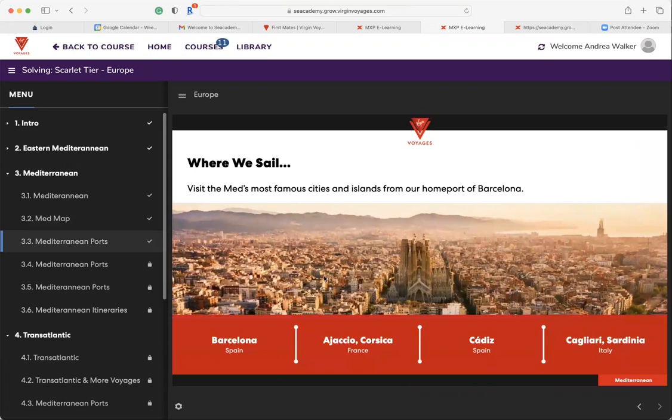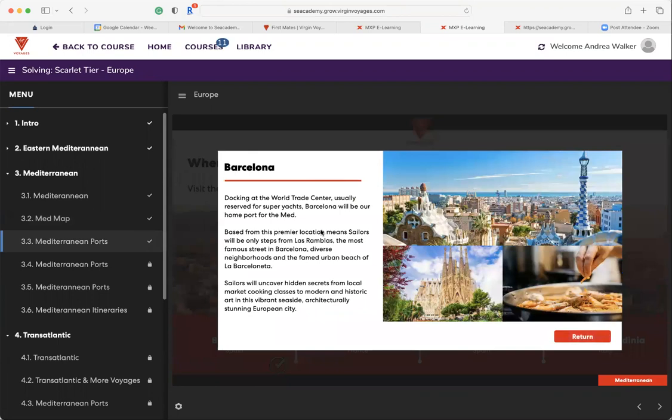So visit the Med's most famous cities and islands. Barcelona, Spain. Docking at the World Trade Center, usually reserved for super yachts. Barcelona will be our home port for the Med. Based from this premier location, sailors will be only steps from Las Ramblas, the most famous street in Barcelona. But then there's hidden secrets from local markets and cooking classes to modern and historic art in this vibrant seaside, architecturally stunning European city.